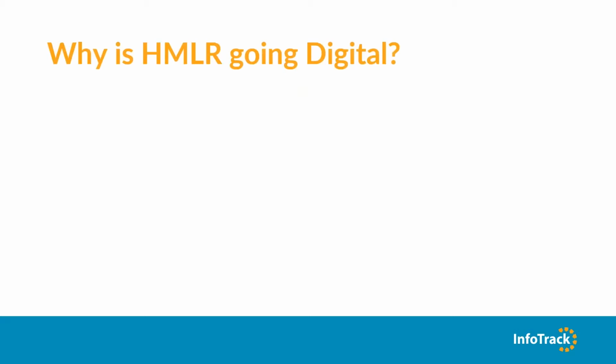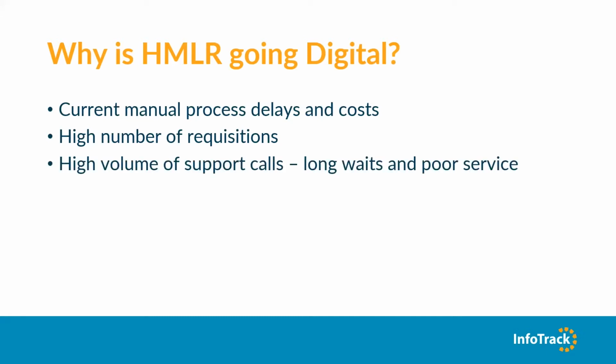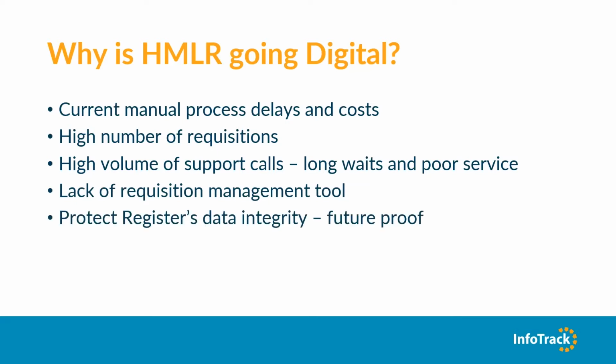So why is the Land Registry going digital? They're going digital because there are current manual process delays and costs. We're experiencing a high number of requisitions and high volumes of support calls, so there are long waits and poor service. There isn't a requisition management tool, and obviously we need to protect the register's data integrity as well.